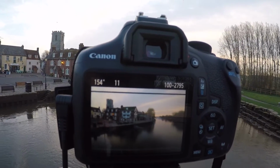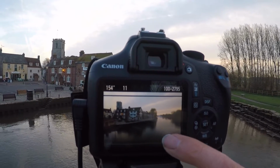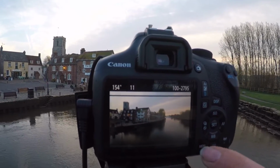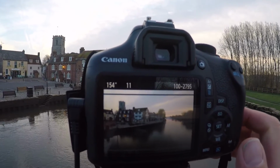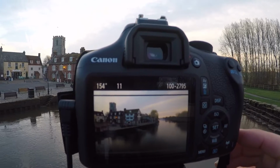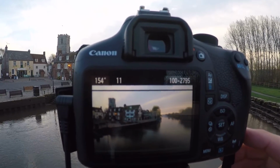Okay, I'm just going to show you on the back of the camera what the pictures come out like. There you go, I don't know if you can see that. We've got this lovely smooth milky effect here. As you can see, there's not a lot of colour in the sky now, it's clouded over a bit. But it's still a bit there, so hopefully it might pop back through again. Anyway, really pleased with that.